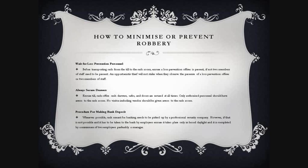Wait for loss prevention personnel before transporting cash from the till to the cash room. Ensure a loss prevention officer is present. If not, 2 members of staff need to be present. An opportunistic thief will not strike when they observe the presence of a loss prevention officer or 2 members of staff. Always secure drawers. Ensure till, cash office cash drawers, safes, and doors are secured at all times.